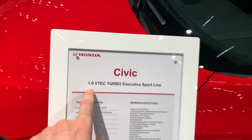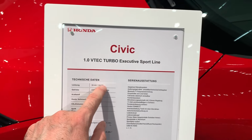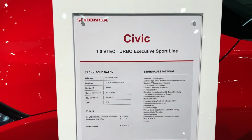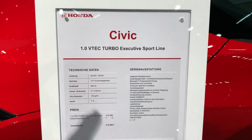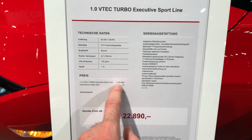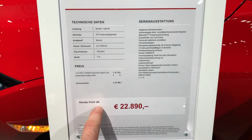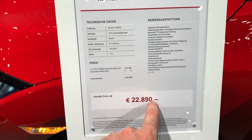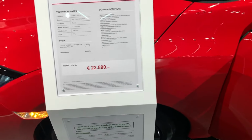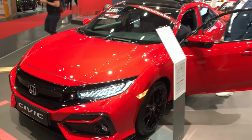This is the 1 liter VTEC Turbo Executive Sportline. It's got 126 horsepower, a petrol engine, of course, with the CVT automatic gearbox. And the price for this one is 33,390 euros. That's a lot. But the Honda Civic starts from 22,890 for the first one. But this one is really expensive, I think. But yeah. Tell me in the comments, what do you guys think about it?